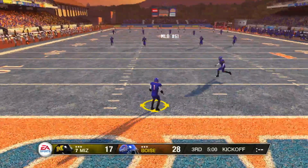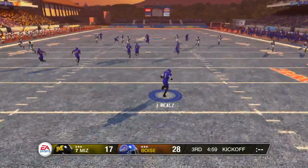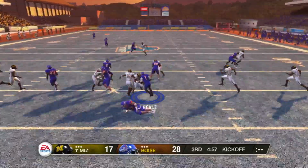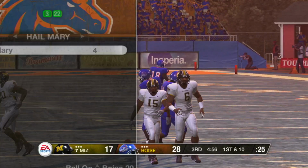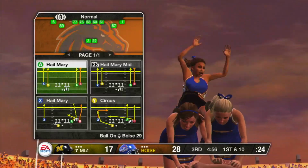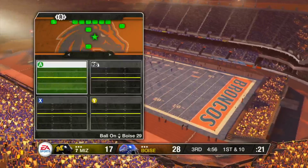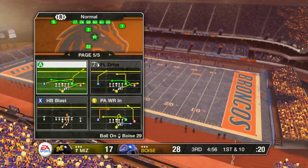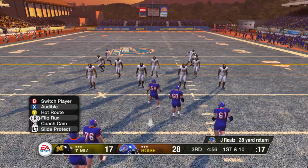Decent kick. He'll take it from the two. They'll bring him down at the 29. And now we'll see the offense come out onto the field for their next possession. They'll go to work at the 29-yard line.